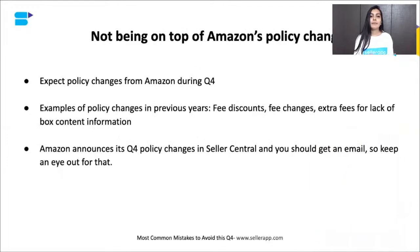Number 5 mistake is not being on top of Amazon's policy changes. Amazon usually makes certain policy changes around Q4. I think it was in 2019 when it introduced referral fee or seller fee discounts to help sellers save a little more money. At the same time, storage fees were increased dramatically. So you need to anticipate certain policy changes. You will be informed through emails, and you can also have a look at Seller Central from time to time to keep an eye out for it.